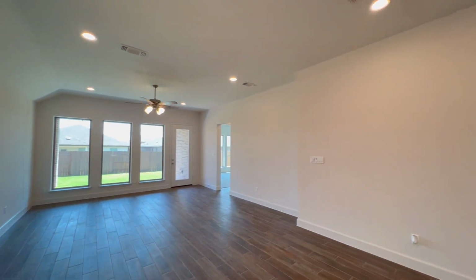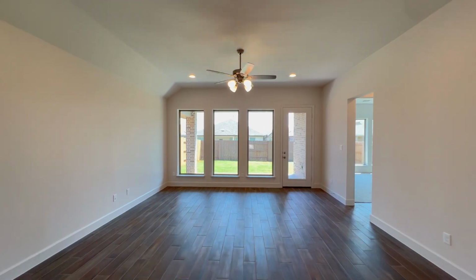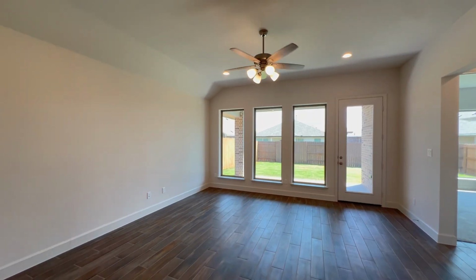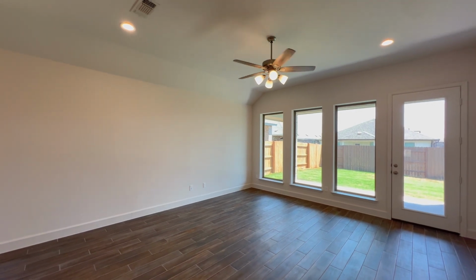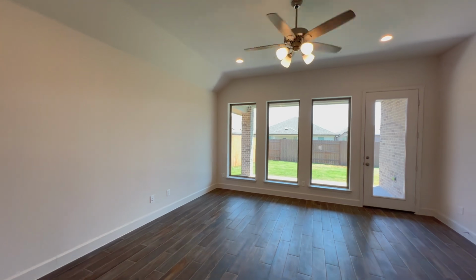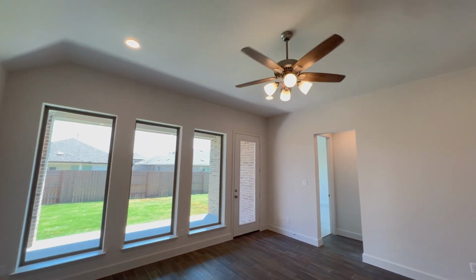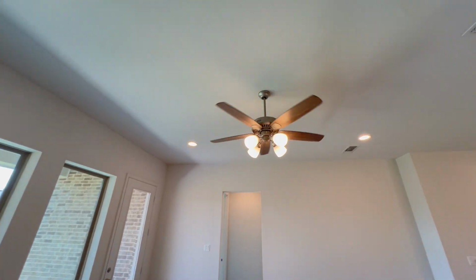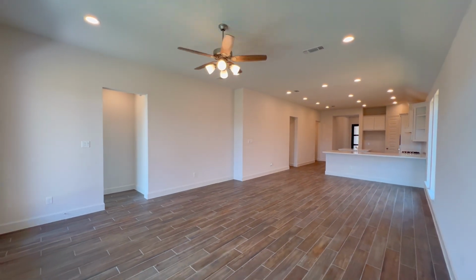Now, past the dining space, we have a large living room area, four windows if we count that door as a window, and why wouldn't we? The glass on that door is almost bigger than the glass in the actual windows, tall ceilings, recessed lighting, and the ceiling fan right over there. I'll show you the home from this angle.